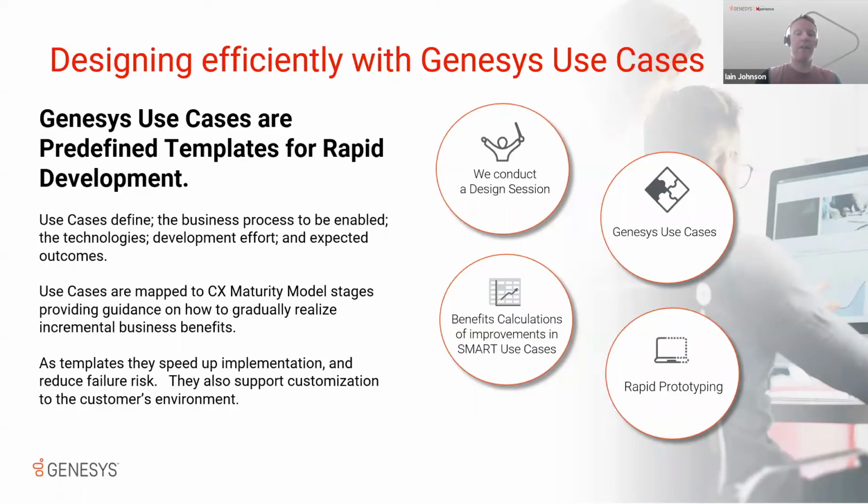The use cases define the business process to be enabled, including the solutions, development effort, and expected outcomes. They are matched to your business goals and strategies, and because we start with the templates, we can implement quicker and it also helps reduce the risk as you're going through this migration with us. Over the last few years, we have developed a library of use cases covering all aspects of the contact center functionality, and this will help ease that migration as well.